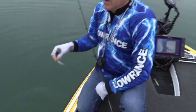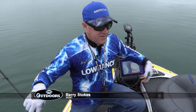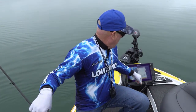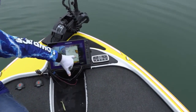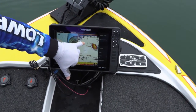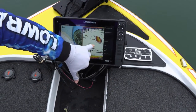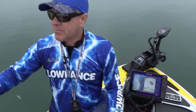You know, it's unbelievable. The giant schools of these fish. We just see them all over the graph. Look right here on my graph. I mean, they are just swarming. They're low, they're high, they're everywhere in between. There's just lots of fish down there. In fact, that's really not that great right now. It was nearly completely blacked out a while ago.